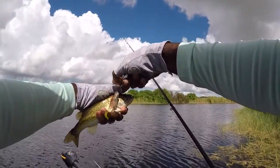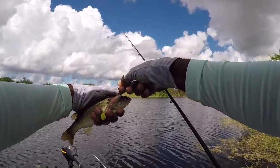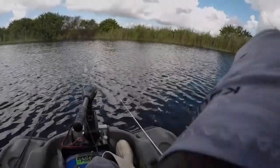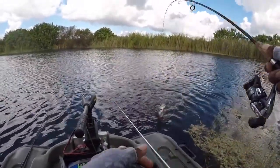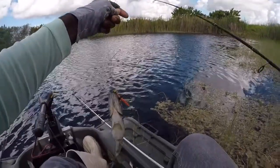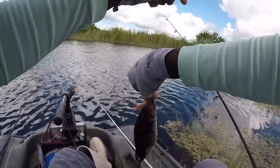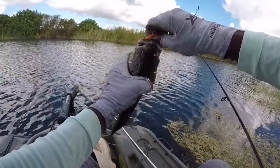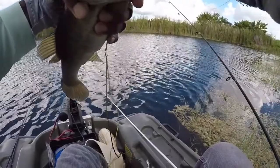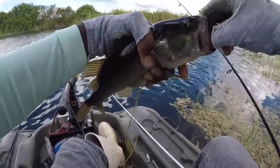Look at that. That's more of a copper, pinkish. It's pretty. We got one on the hell hitter. It's getting ready to bring it out. A little fat belly too. Looks like it might be pregnant. Don't jump. Look at that. Engulfed it.